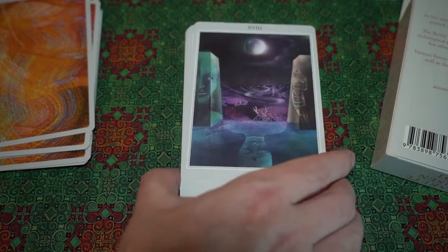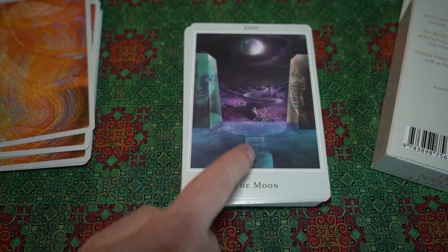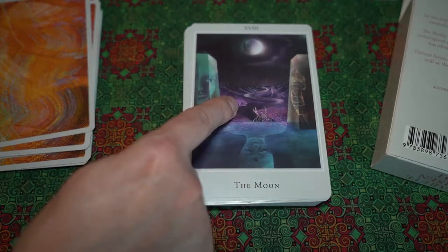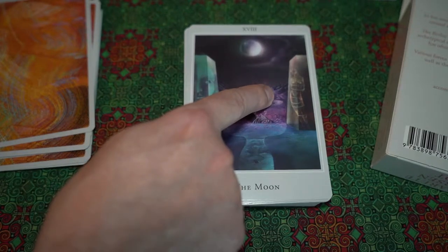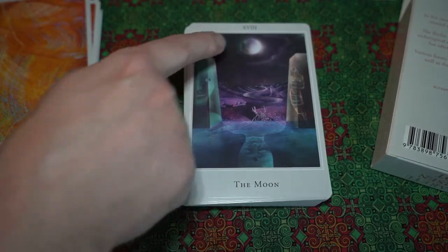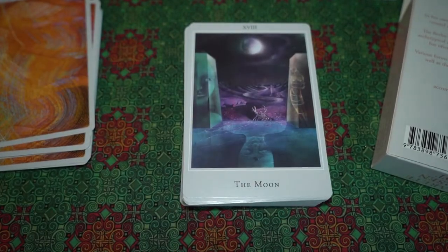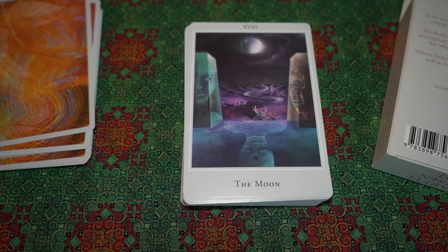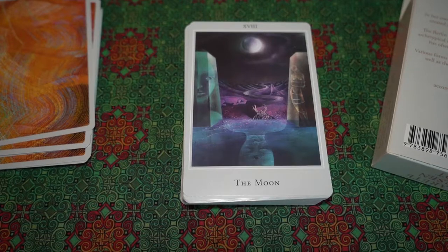very intentional this card is. We have this subconscious mind here. The crab is actually crawling out onto the shore. We have a dog lying down, a dog howling. Two people, we have a bound woman there. The face there, the moon. The path leading off into the distance, a traditional meaning of the card updated. This is an amazing card. I wish the whole deck was as rich as this card. Beautiful card. I love the moon cards in a lot of decks. This one's good.